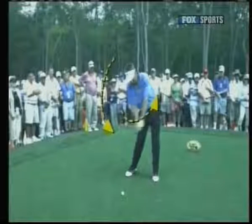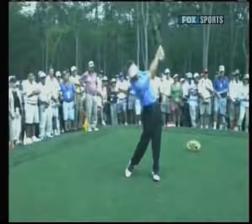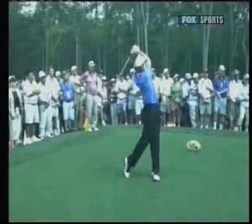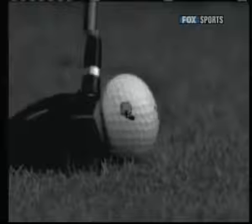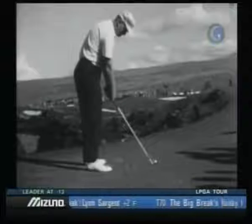There's no wild twisting of the body. As he rotates his body, he keeps his arms in front of his body through the ball, and it makes for a very simple, very repeatable golf swing. A close-up of impact, and you can see how level his fairway wood comes through impact. Very good when you're trying to get the ball down the fairway and in play. Good, solid golf swing. Jack Nicklaus now. Jack's going to hit a one iron.